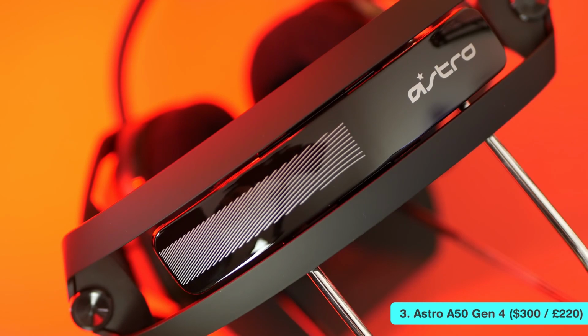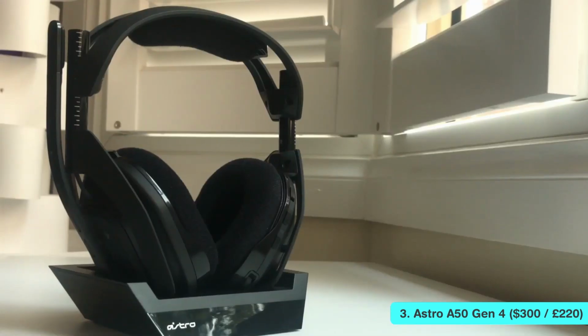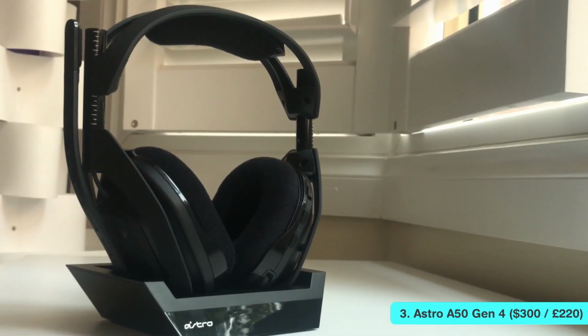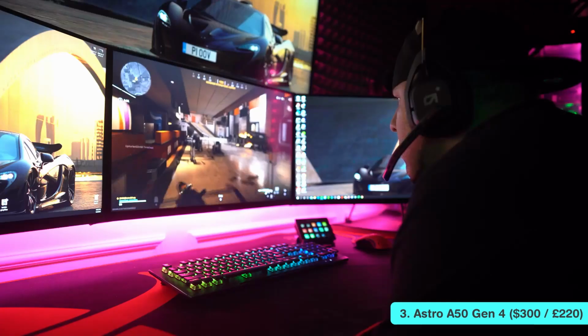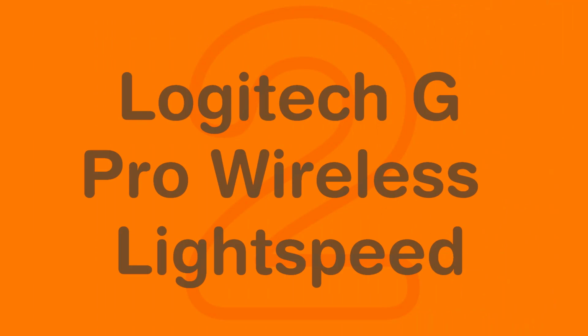For gaming, there are few better headsets if you're willing to really splurge. But for all other purposes, the A50s just don't function well because the bulkiness and gamer aesthetic is a bit much. It also lacks Bluetooth connectivity, so it wouldn't work as a pair of music headphones anyway.